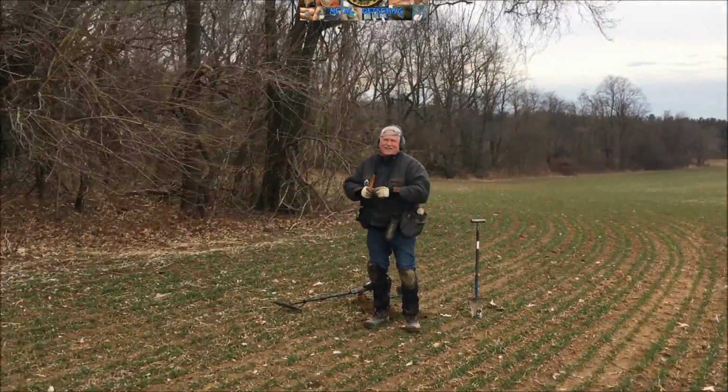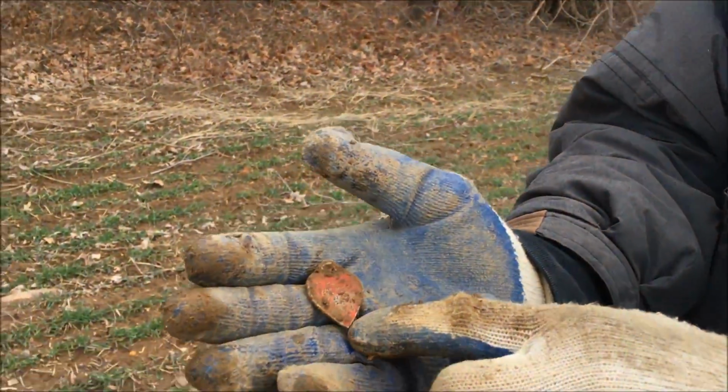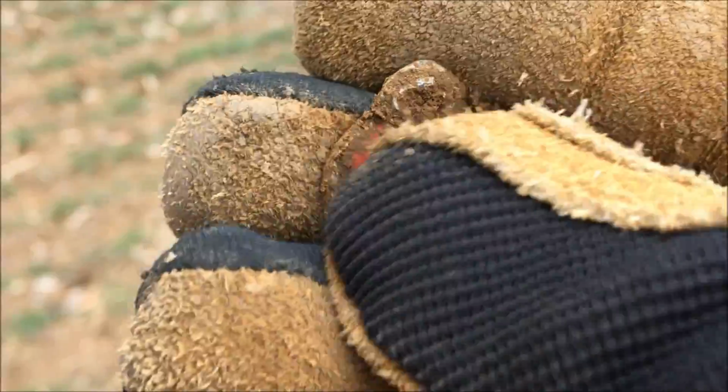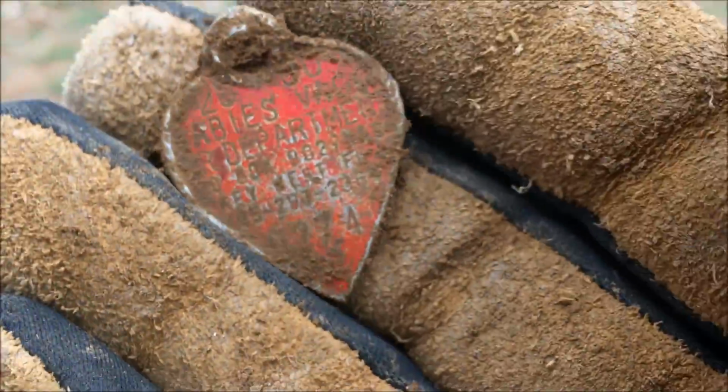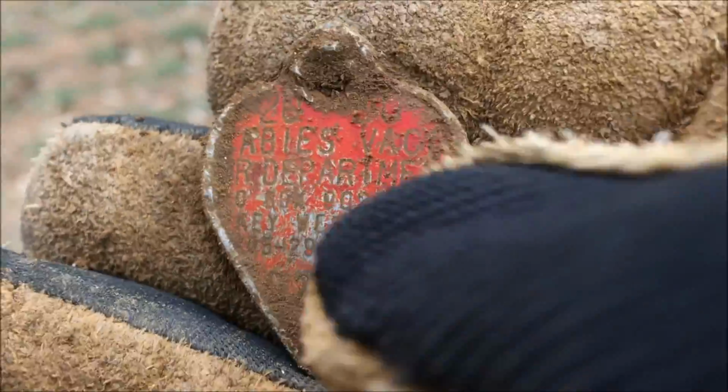All right, let's see. Doug might have the first find of the day. Oh! Looks like a dog tag. Yeah, I think so too. And it's in the shape of a heart. Oh, I see writing on it, Doug. Yeah.